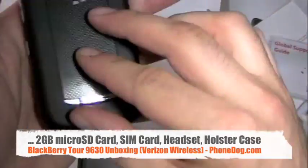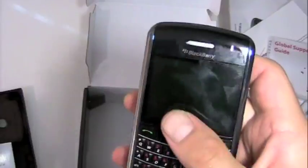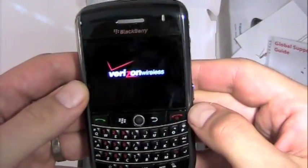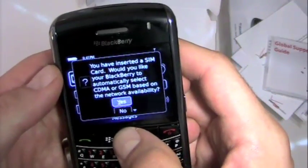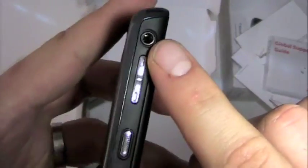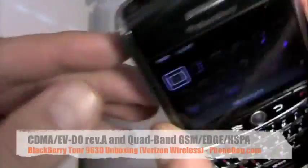Here's the phone itself. Oh, no film, not one little piece of film, I guess. And kind of halfway between a Curve and a Bold in some ways. So you've got your trackball, you've got your 3.2 megapixel camera, autofocus, and flash. It's got geotagging capabilities. Oh, there is a SIM card. You've got 3.5mm headphone jack on the side, rocker switch, hardware key, micro USB port on the other side, another hardware key, speaker.